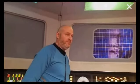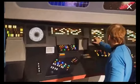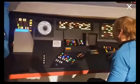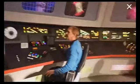But you'll notice the patterns. You'll notice the blinking lights. That's what you'd seen, the scanner on the left. Somebody just turned off the scanner. Be careful of the buttons. There you go. Because if you push the wrong button, you blow up the ship. Here's our communications officer. That's where you would have seen Uhura.